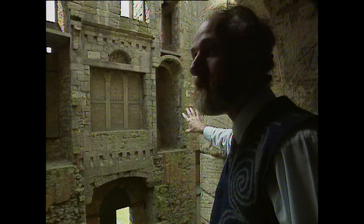Oh, it is. It's really quite wide. But did you notice coming up, it's a left-handed spiral, so that if I'm defending, I can swing my sword easily with my right hand. You're at a disadvantage. You definitely are, yes. Right. So this is where we get our view over the hall. This is the doorway straight into the great hall. And presumably this is where the high table and so on was. The high table sat somewhere in here, yes.